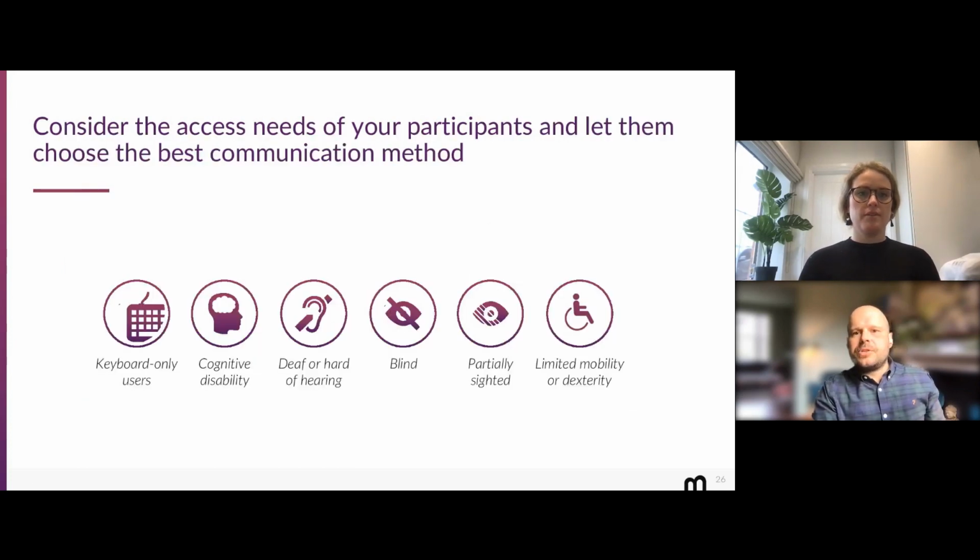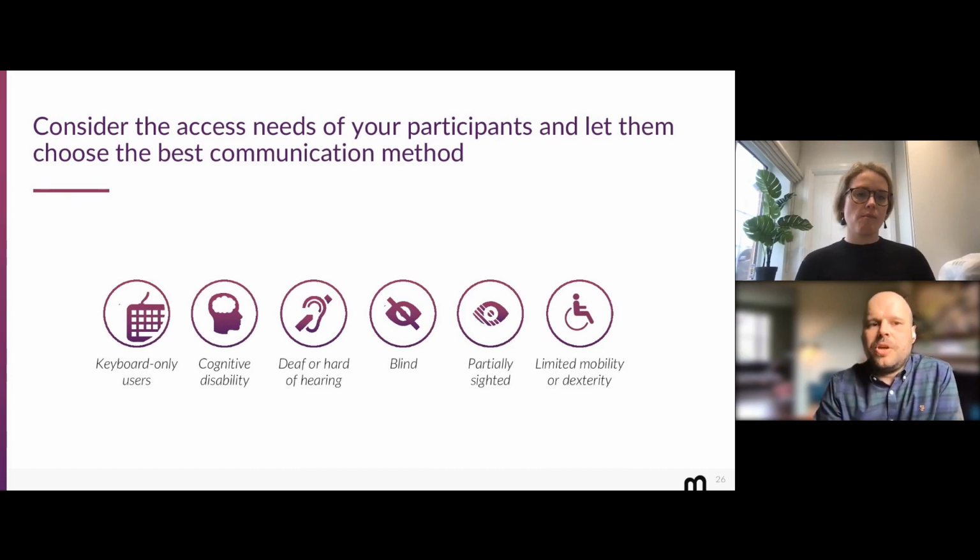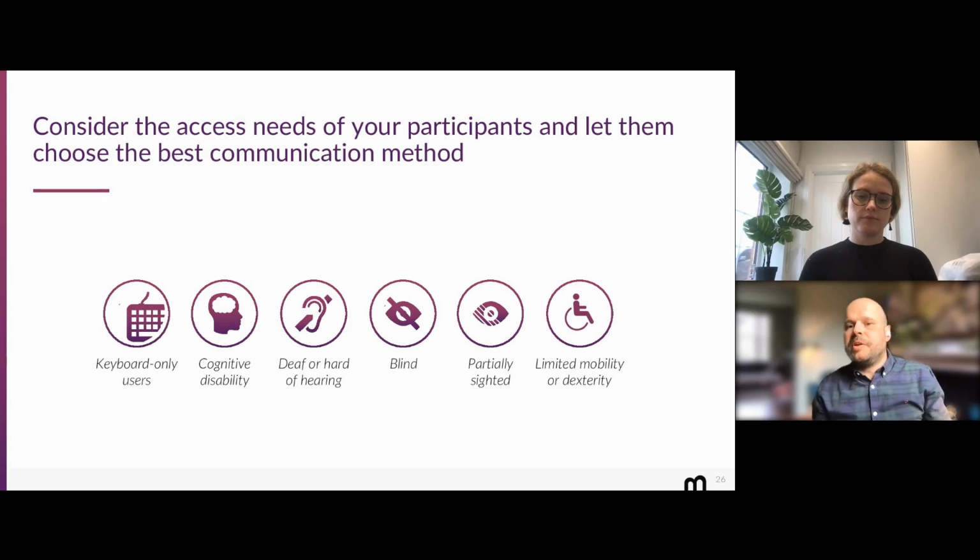So it's very valuable to include participants with access needs, some of which are listed on this slide here. They may be keyboard-only users or have a cognitive disability, be deaf or hard of hearing, blind, partially sighted, or have limited mobility or dexterity. And just on that note, when doing diary studies with disabled participants, we recommend offering the participant their preferred method of communication so that you don't make demands that will inconvenience them. Diary studies, like all research, should be a really positive experience for everyone involved, and they will enjoy the study and you'll get the insights you need if you look after them properly.